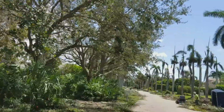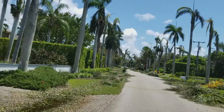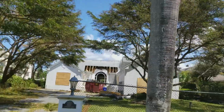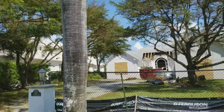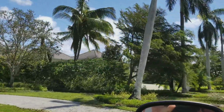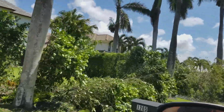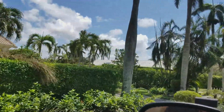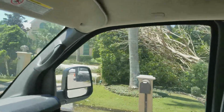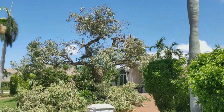Get all the action as well. Guys are kicking butt, cleaning up. That got ripped off. That used to be there. Definitely a lot of brush down here, but not too many trees really, not too much damage. The little sea oat went down. Oh, that guy's the same as my tree. One of my little trees. Part of them broke off.